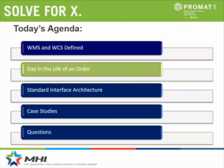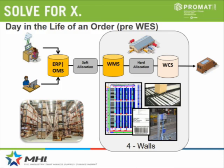So let's talk about the day in the life of an order. In my depiction, I've got an ERP, an order management system. I've got some soft allocation. Again, like we talked about, I'm soft allocating the fact that I think there's 100 in the building. My warehouse management system is going to take that and hard allocate that inventory. I'm going to send it to my warehouse control system. And now that warehouse control system is managing where that carton is, in this case a right angle transfer, or a print and apply, or an inline scale. In this case here, this is a large pick and pass system that we designed.